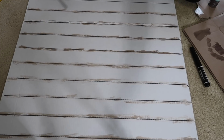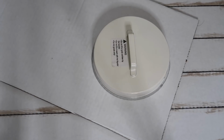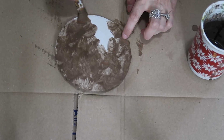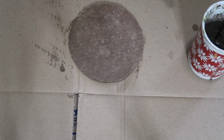Now I'm just going to be making a little circle for the center of my flower. I'm going to be making a flower. I didn't tell you guys that. I'm going to be making a fun little flower sign, and then I'm using this same paint, and I'm dabbing it with the top of my paintbrush to make it look like a sunflower. It's kind of my theme I'm going with, except this sunflower is definitely going to be teal instead of yellow.